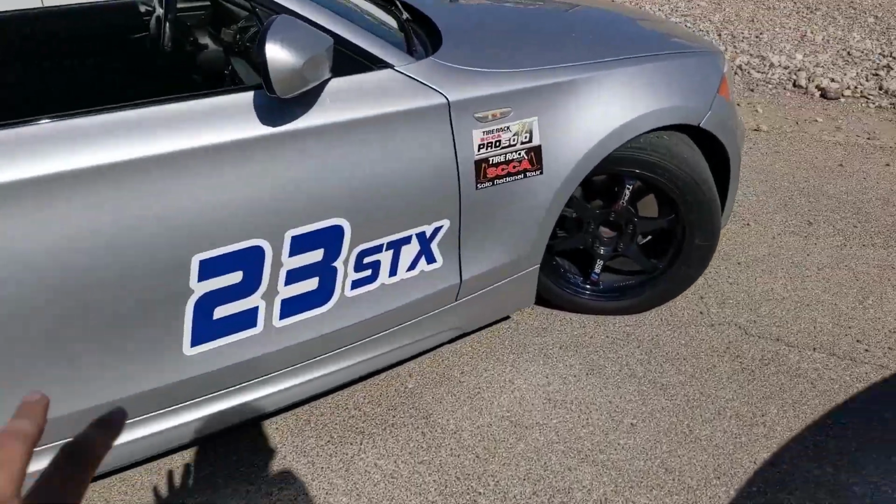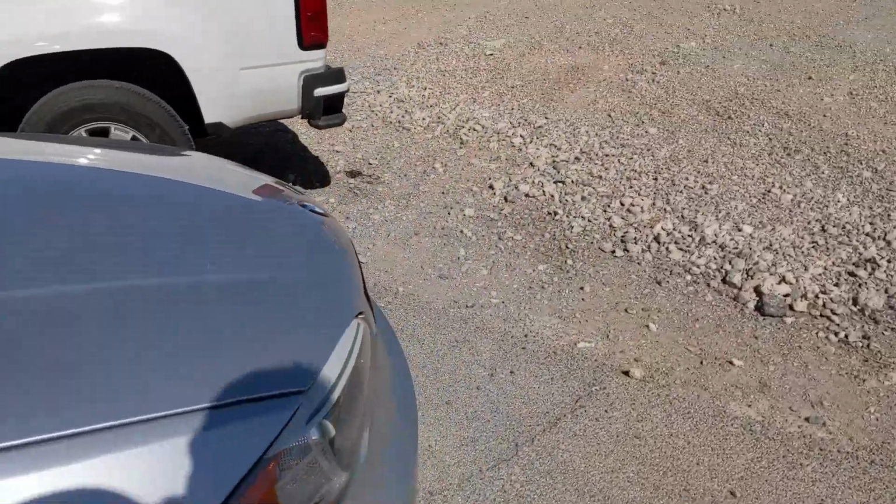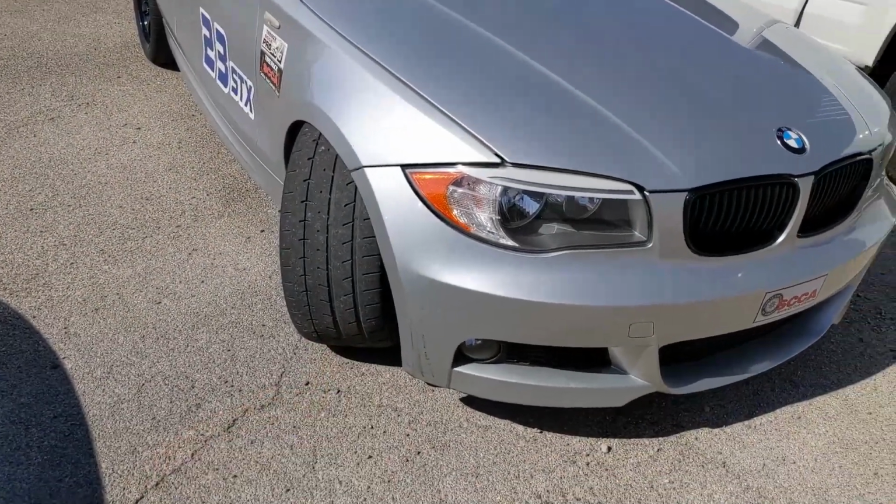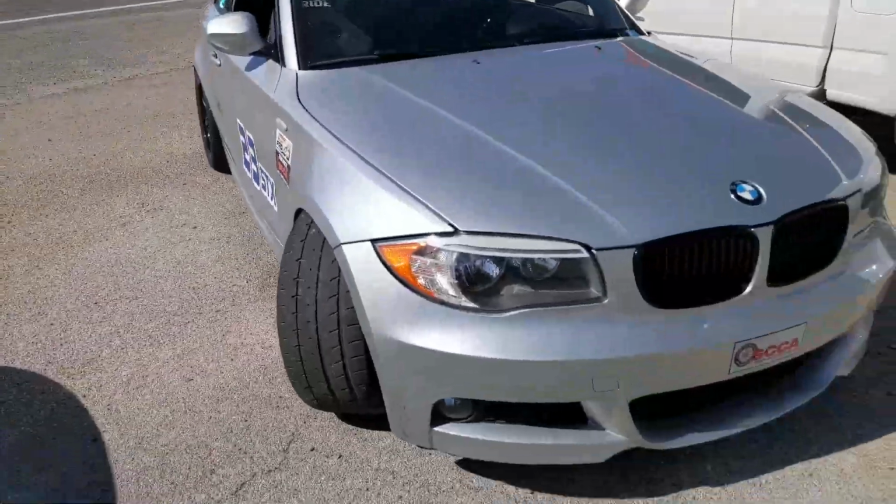So guys, I'm parked over here outside of the paddock. I changed the orientation and cranked the wheel. There's some strategy here to why I'm doing this right now. So as you guys can tell, it's pretty bright. We're in the desert, it's warm.